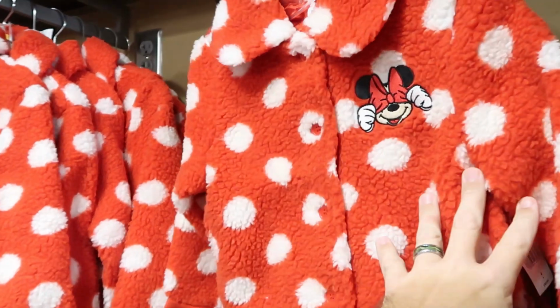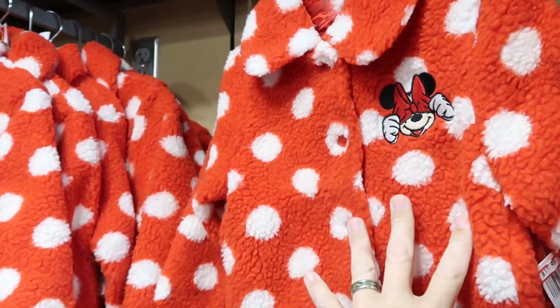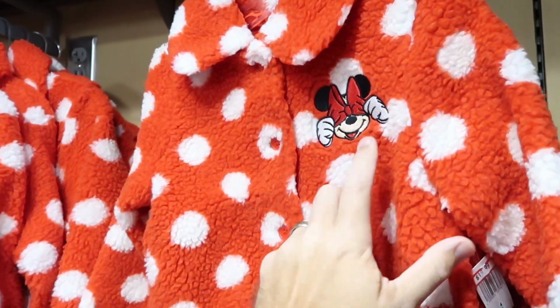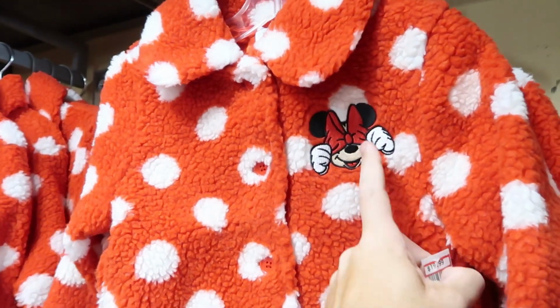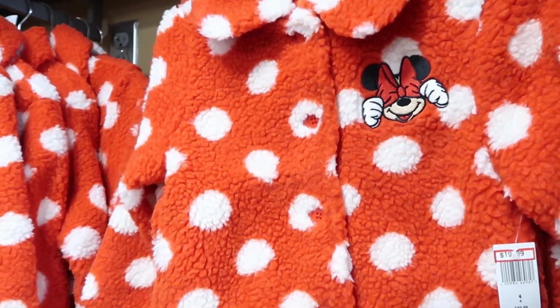Let's actually check out some more Minnie Mouse merchandise though. Here's a super fuzzy kids jacket. This one is a full button down, solid Sherpa though, with embroidered Minnie Mouse there like playing peekaboo behind her bow. These are $20, marked down from $50.